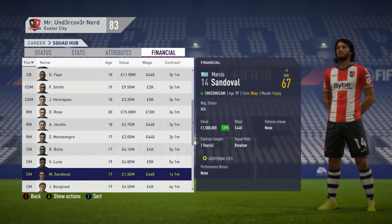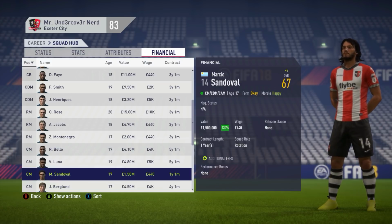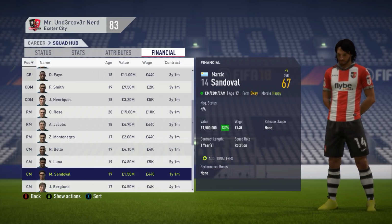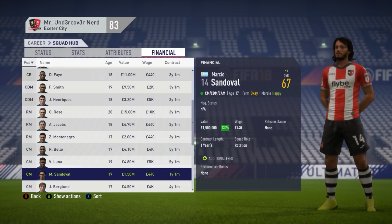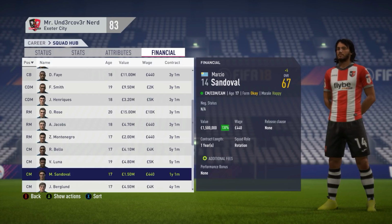So his value is 1.5 million, and his contract length is actually only 1 year. The reason is that when I was going through to renew contracts and stuff, I didn't know whether or not we were going to keep him. I didn't know what the plan was, so I thought let's not sit down with him until you guys let me know what you think, until we come to a decision, and we either lock him down and keep him, or we send him on his way.